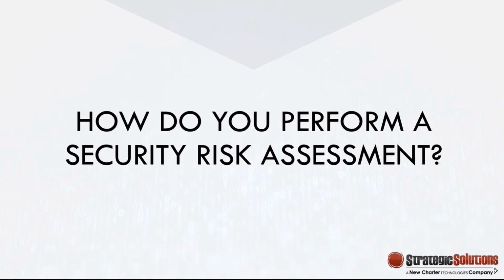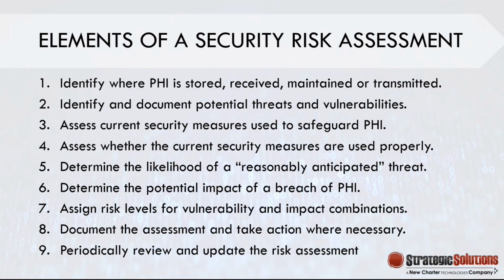So at this point, you're convinced, right? We all know we need to perform a security risk assessment, but how exactly do we get this done? As I spoke about before, there is not one specific method you need to use, but there are 9 elements listed by HIPAA regulation that a successful security risk assessment entails.